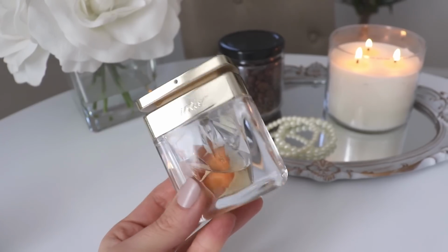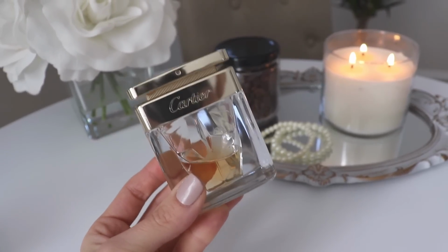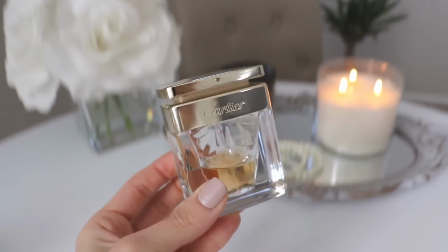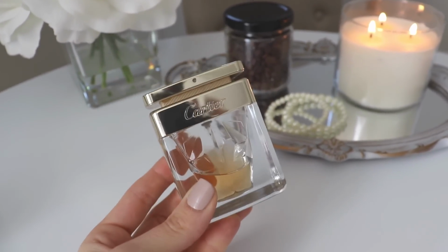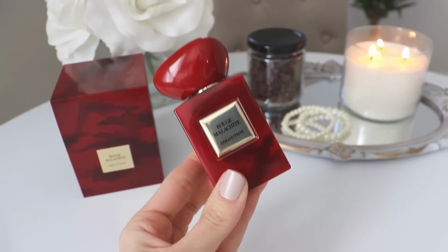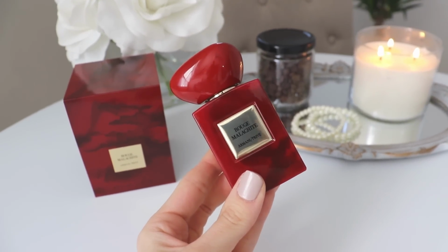So if you really like those type of scents, chances are you would really like Cartier La Panthère. The other thing is the bottle is exquisite. So unfortunately, this one will not be staying in my collection, but it would be a good one for a lot of you guys.